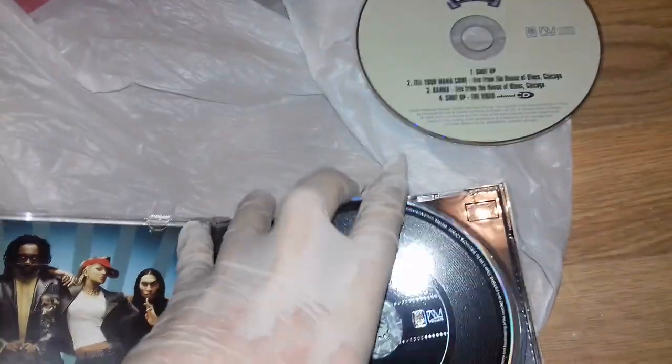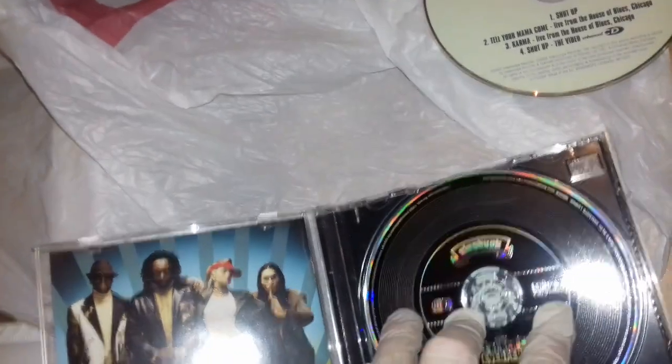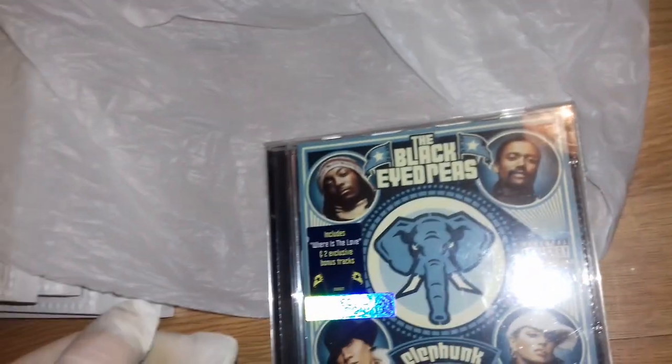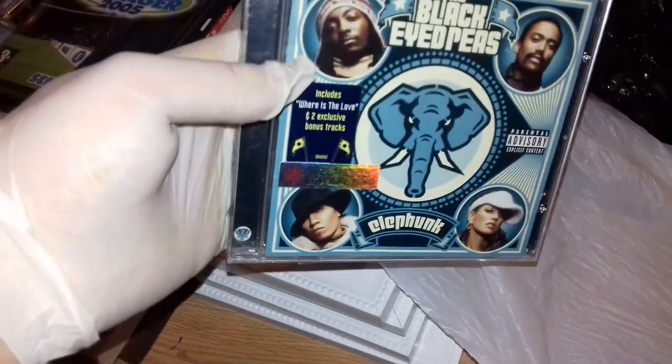Is that something else? There is. There's two CDs in here. Maybe a part one and a part two, I presume. What's it say on the front? So there's two in there. It's a special edition. Must be bonus tracks of some sort. But that's it. That's the full CD. So there you go.